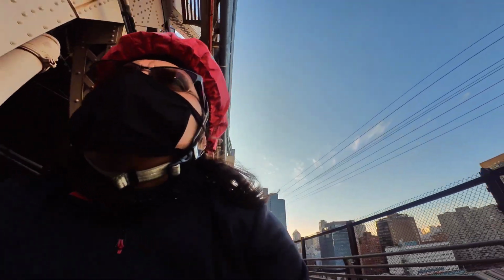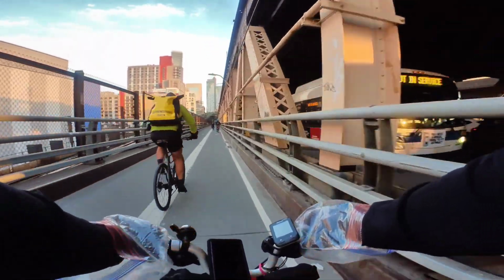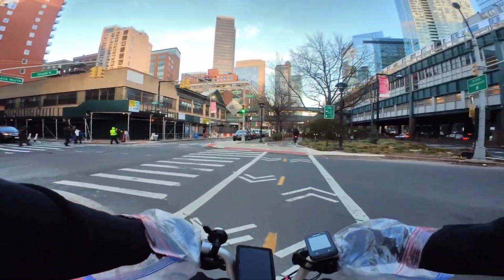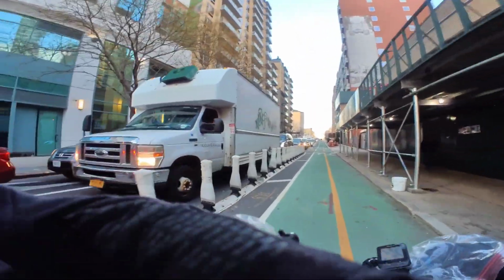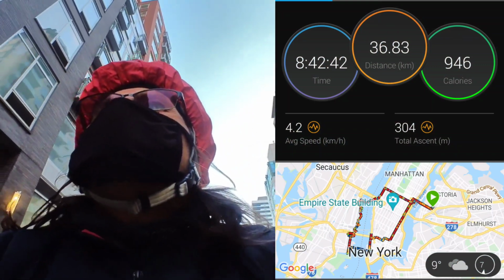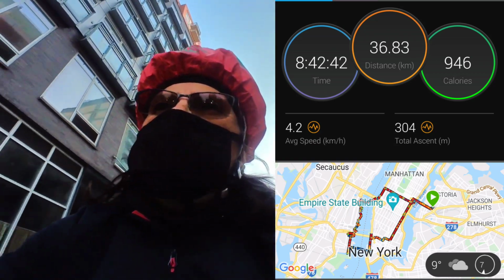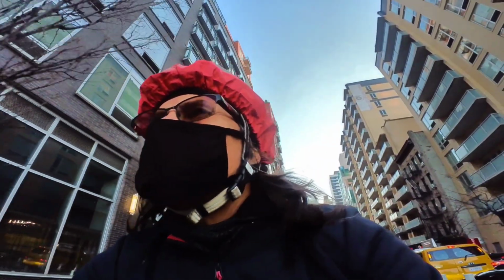Exactly where we started, at Queensboro Bridge. Back to where we started. Hope you did enjoy this trip. It's a very nice trip. It took 8 hours and 40 minutes and it was around 37 kilometers and it was so cool. I love the view from New Jersey.